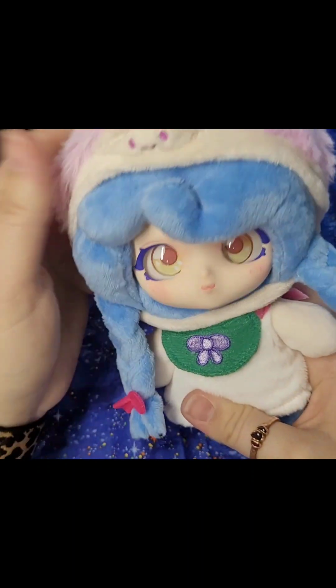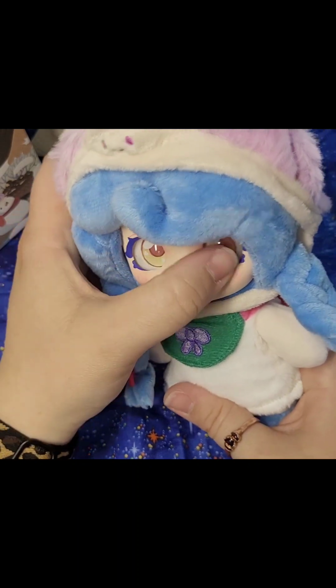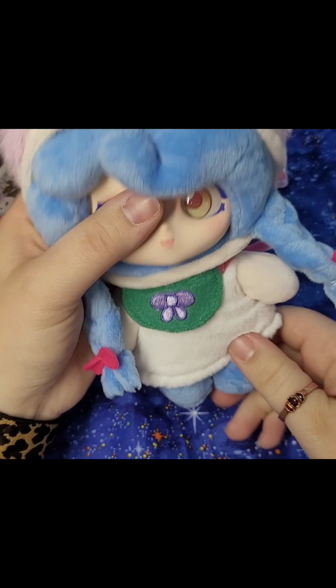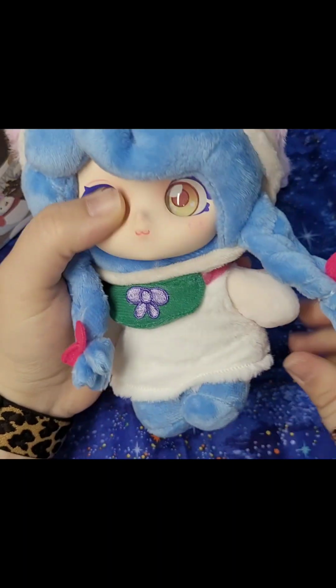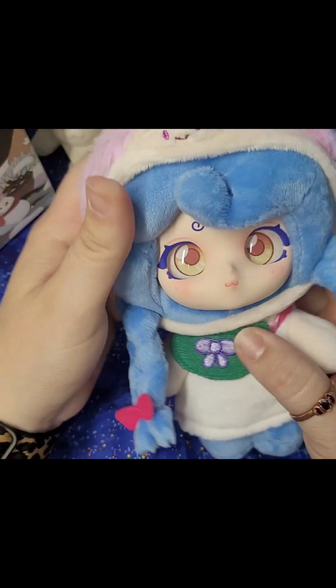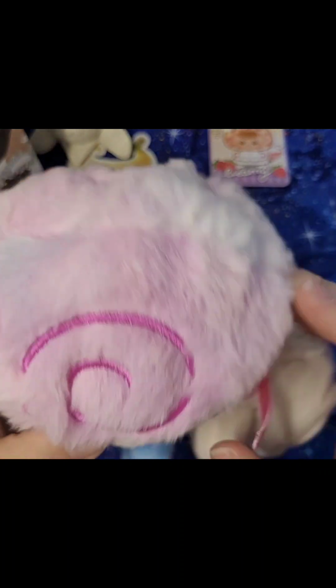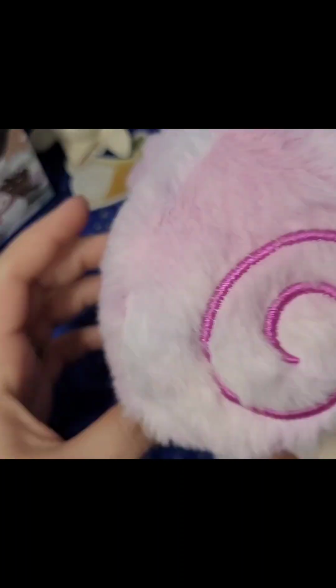They have the soft body and the big, glassy-feeling plastic eyes and stuff. And can she sit down? Her arms are so tiny, I don't think she's gonna be able to sit down. Anyway, I love her. I want more. But yeah, see, look, she's a snail. She has a Gary swirl.